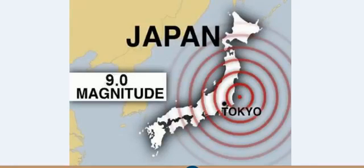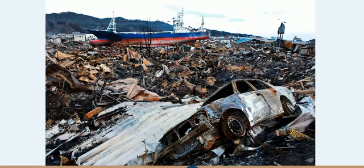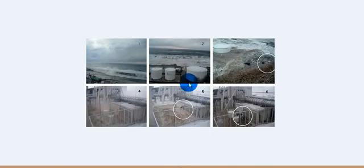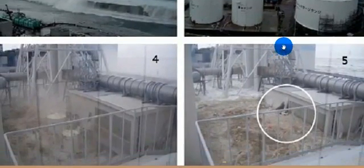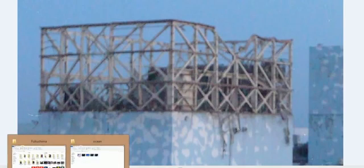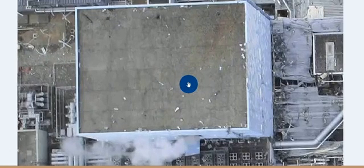Japan had a 9.0 earthquake, and a tsunami washed out several hundred kilometers of the coastline, and the nuclear power plant was inundated with water, and that took away all the infrastructure. Building 1. Now, all the models that you see are based upon this one unit, Unit 1 reactor. Unit 2 was the same thing, 100% meltdown as Unit 1.